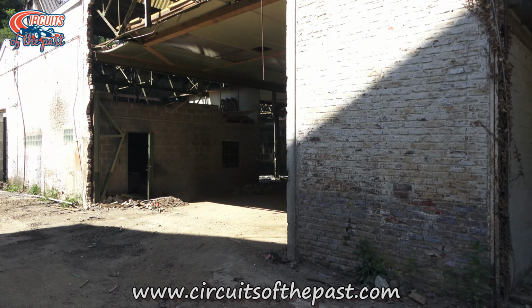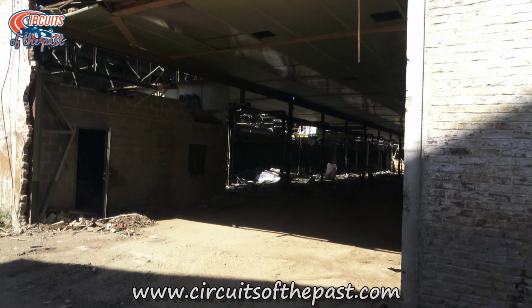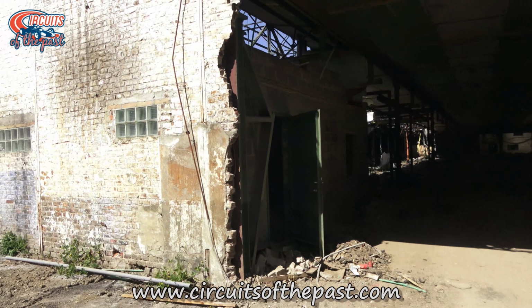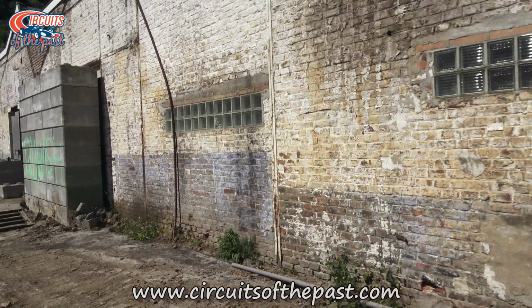Now we'll take a walk along the old factory buildings. As you can see, these buildings are also in really bad condition, and it just simply wasn't safe to enter them.